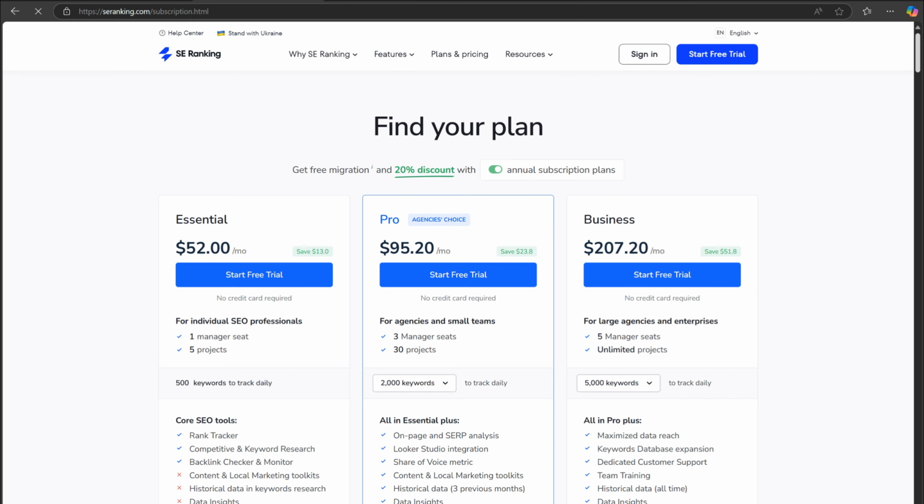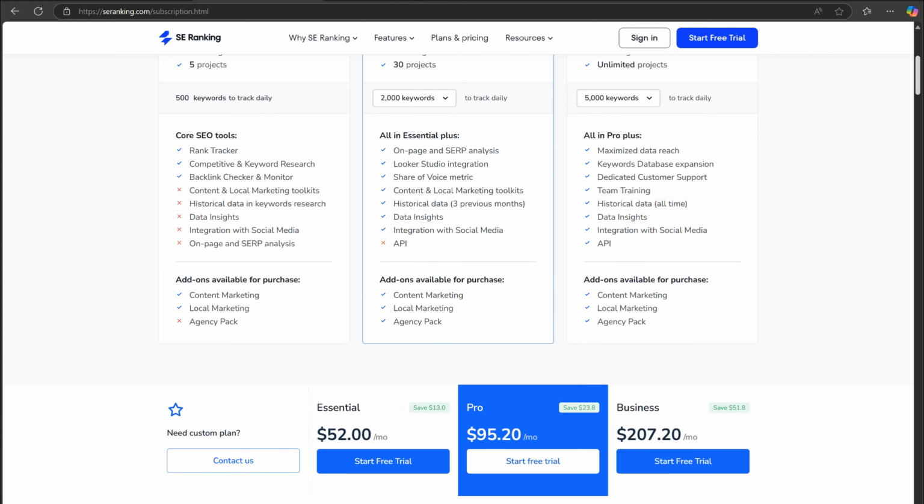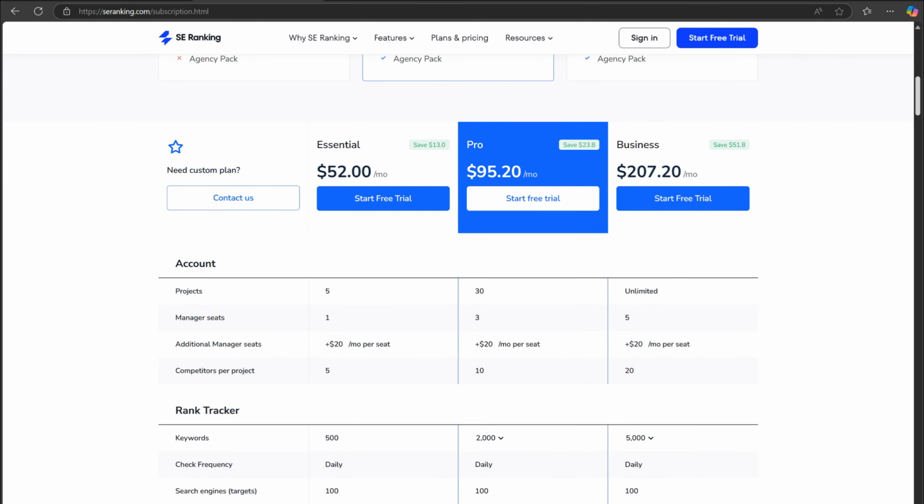Okay, so let's talk about pricing. SE Ranking is super affordable compared to competitors like Ahrefs or SEMrush. Plans start at just $39 a month and you get a lot for the price point. Plus, they have a free trial so you can test it out before committing.